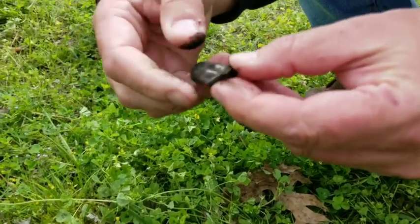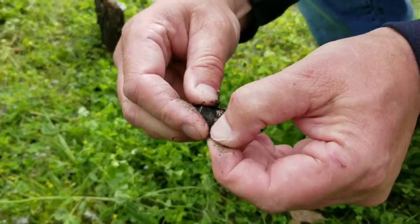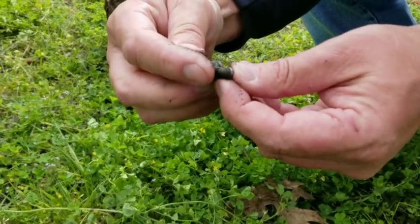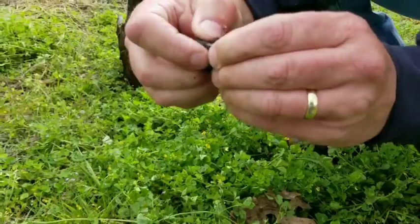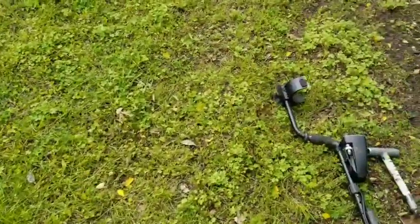But either way, a thimble, man, that's a good find. Did it ring up pretty good? Hit hard? It was high. Yeah, it's going to have some store name or something, probably. Yeah, it's got something stamped on it. Very, very cool find, man. I don't think I found one this year, but that's a good one. That one's going to straighten out, too. Way to go, brother.